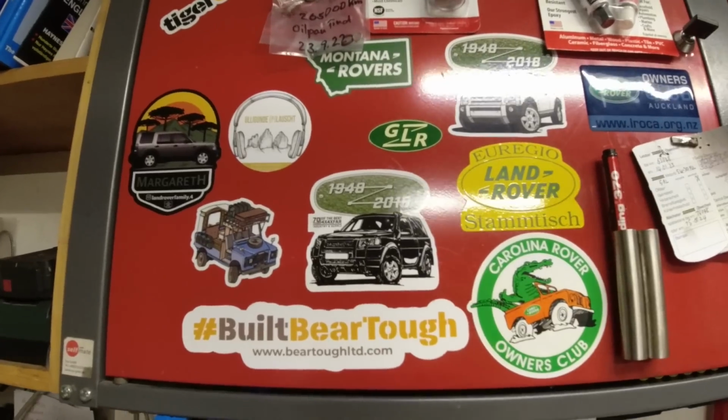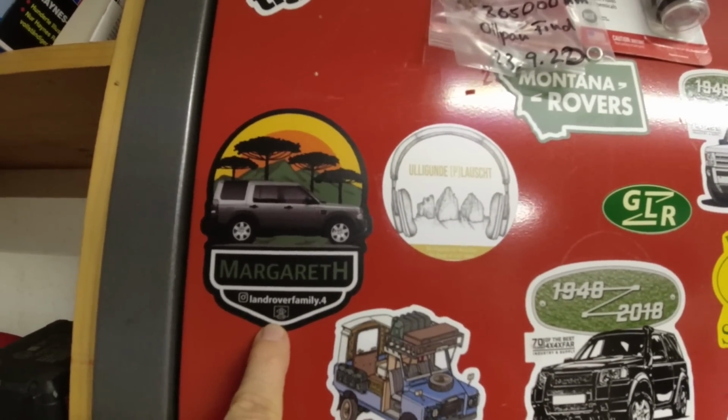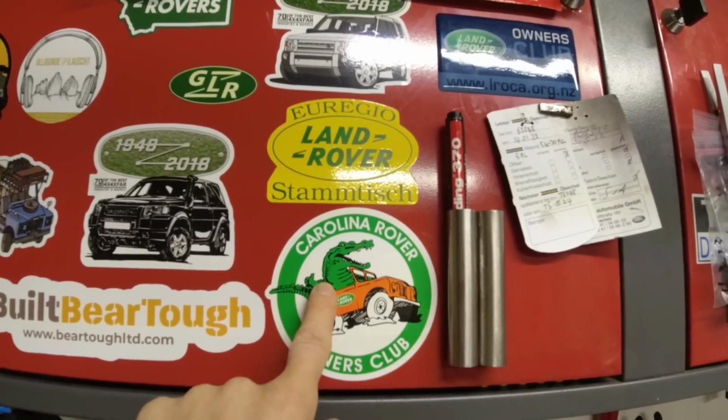I got new stickers. That is a really nice one from the Land Rover family out of Brazil. That one is from the Carolina Rover Owners Club. Is an alligator.